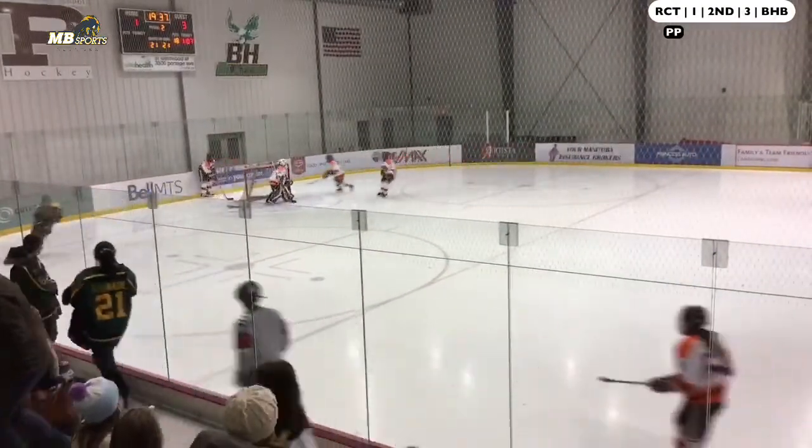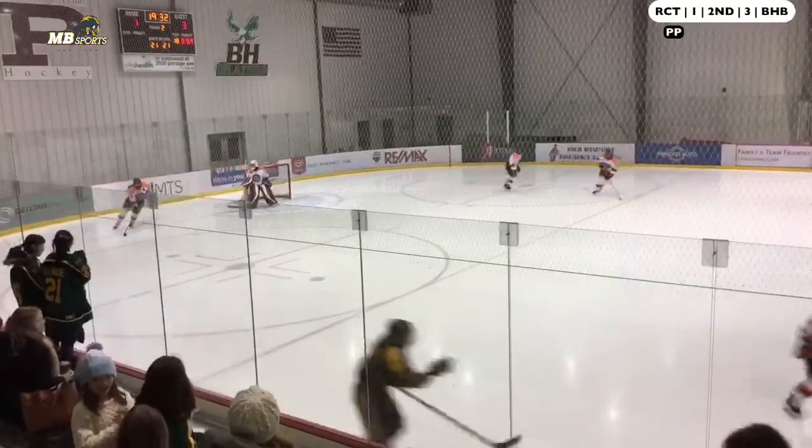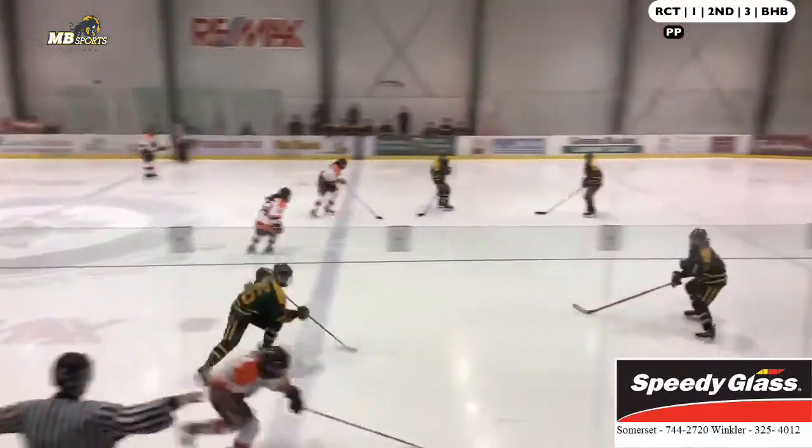The officials have kept this game not as tightly knit as possible. We are seeing a little bit of interference, a little bit of clutching going on here. Let's see if he calls something here quickly to keep the reins on this game.